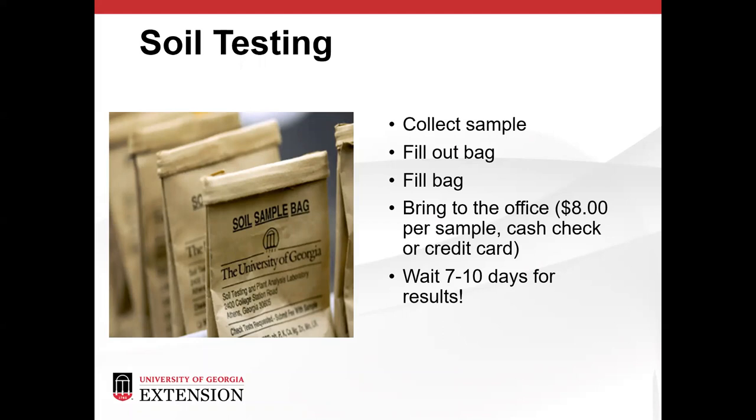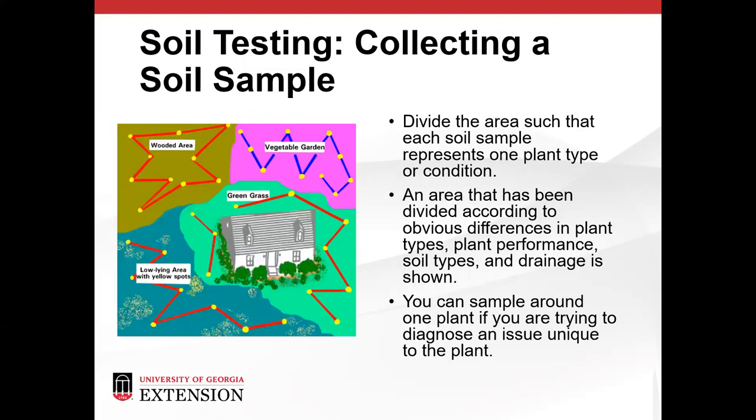You collect the sample, fill the bag. The office is over by the landfill. You can't get to it through the big courthouse. It's the road next to it, County Farm Road, but it's right over there. You can follow the signs. It's in the same place as the 4-H office. You can do cash or credit card, and it's $8. You'll get an email result in 7 to 10 days. And I have a picture of what that result looks like.